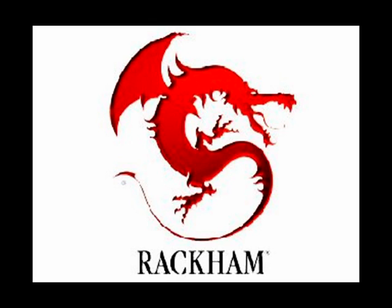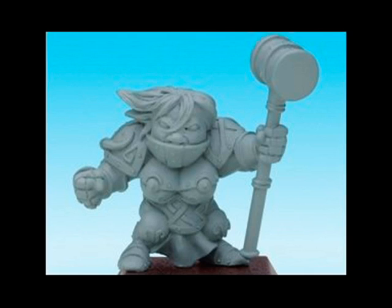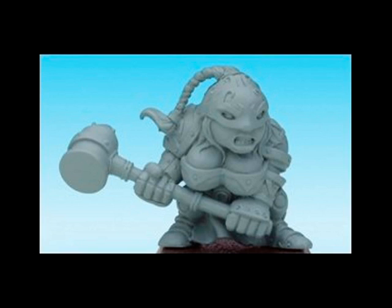Another French company, Rackham, take the number 7 spot. A few weeks ago I showed you the first painted Dwarf Warrioress, but not until this week had I seen the other two. This one is nice, but is that really a nipple showing in the armour? And I have to say this one is even better. Great pose and a really nice facial expression there.